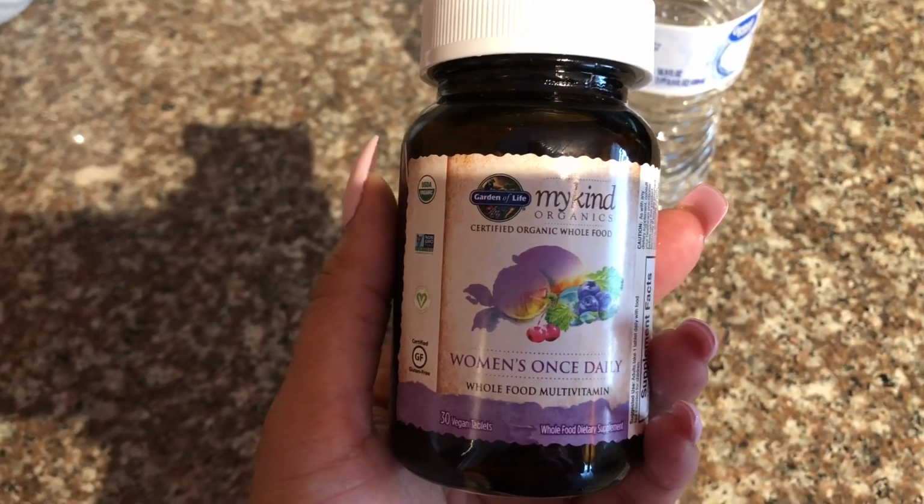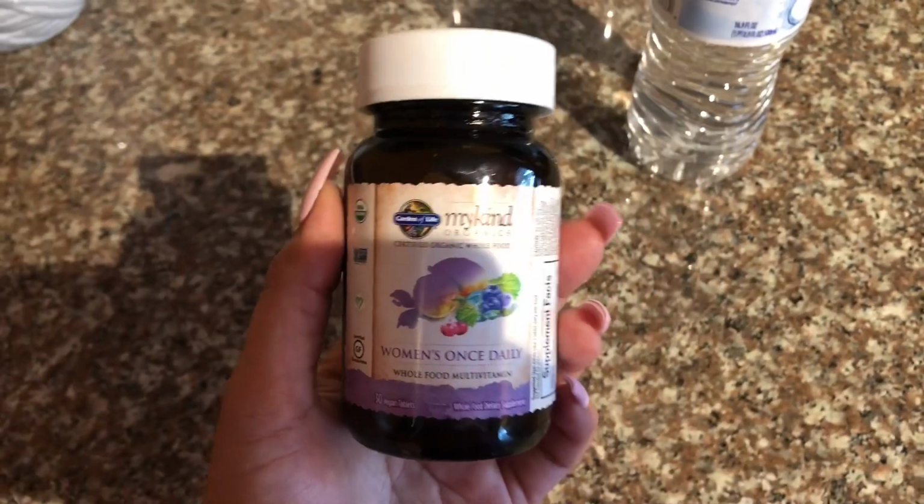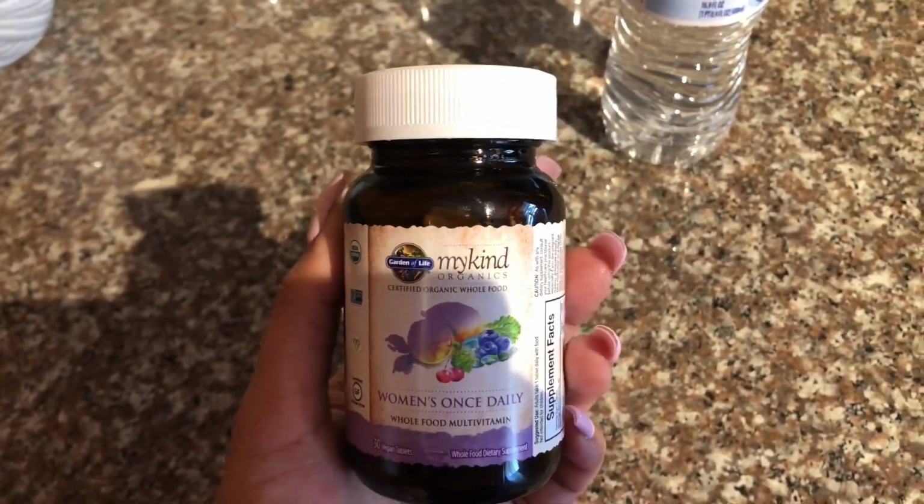I'm also taking these multivitamins. I used to take multivitamins before, but you know, after having a baby, you still want to get your vitamins in. So I like these.